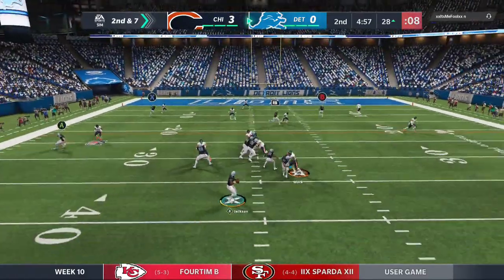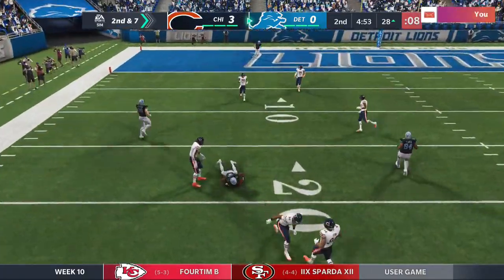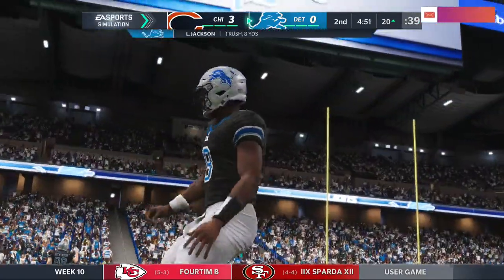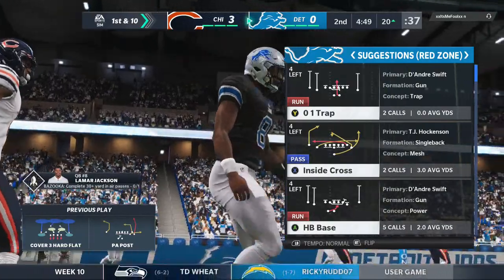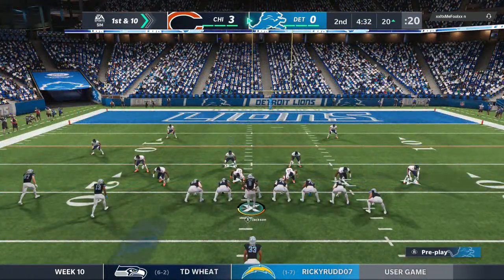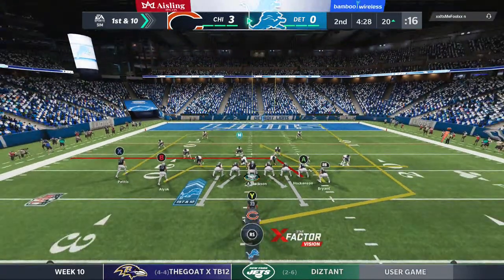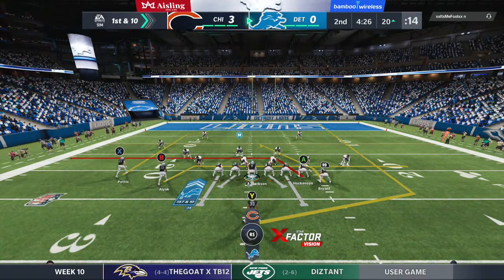Off the play fake to Dobbins. Here's Jackson. Rolling to his left. He's going to take off with it. Lamar Jackson, such a threat with those legs. Able to improvise and get the first. Well, he did a nice job keeping his eyes downfield, waiting for someone to get open. But once the pressure forced his eyes down to see the rush, it was time to make a break for it.